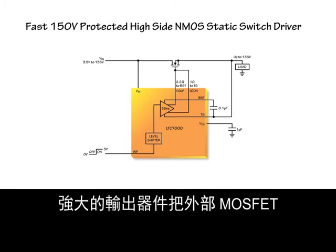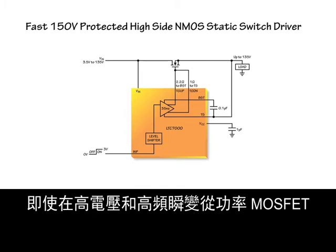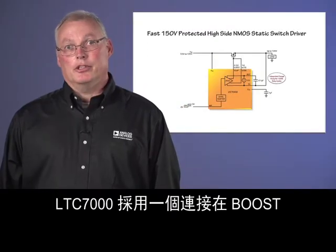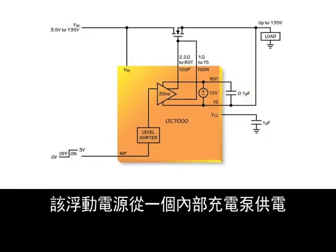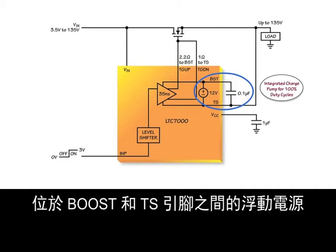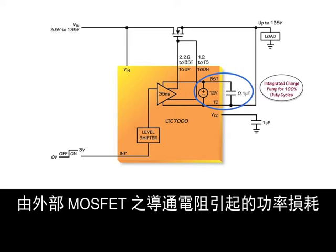The powerful output devices keep the external MOSFET in the state commanded by the low-voltage INP signal, even if high-voltage and high-frequency transients couple from the power MOSFET back to the driving circuitry. The LTC7000 powers the output devices from a floating supply connected between the boost and TS pins. This floating supply is powered from an internal charge pump, which allows the external MOSFET to stay on indefinitely. The floating supply between the boost and TS pins is internally regulated to 12 volts, reducing power losses associated with the on-chip resistance of the external MOSFET.